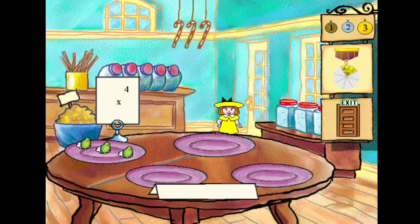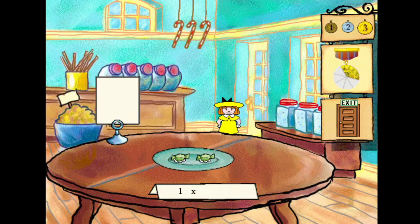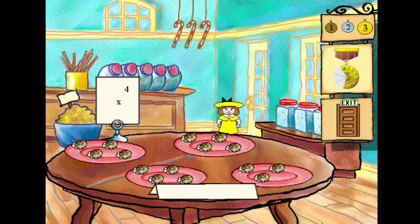I've got 4 plates with 3 candies on each. That's right! 4 times 3 equals 12. There is 1 plate with 2 candies on it. That's right! 1 times 2 equals 2. There is 1 plate with 5 candies on it. That's right! 1 times 5 equals 5. There are 4 plates with 4 candies on each. That's right! 4 times 4 equals 16.